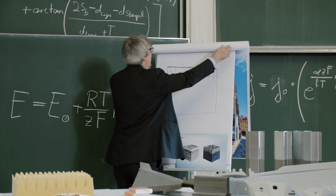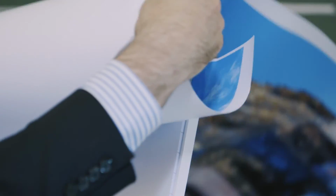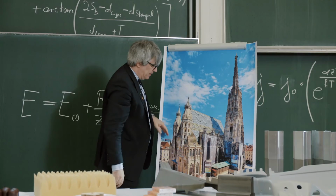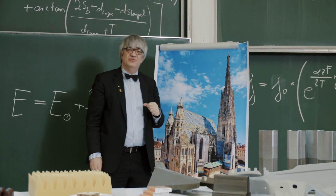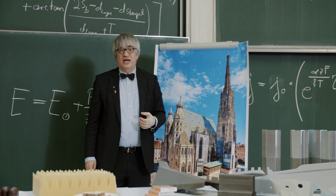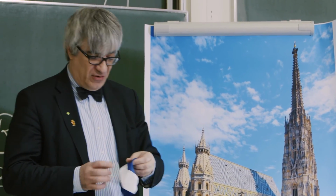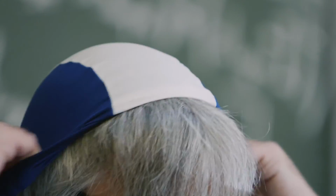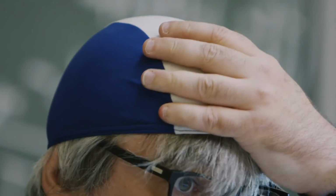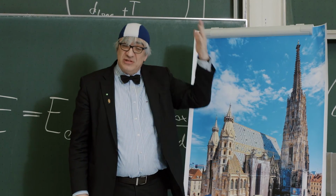This becomes even clearer when we look at a size comparison. If the thickness of our sheet, which is only 1 millimeter, were as high as St. Stephen's Cathedral in Vienna, then I would be about as tall as the thickness of the zinc coating. A stabilizing oxide skin on top of the zinc layer would be the thickness of a bathing cap. This bathing cap I'm putting on, which you can see is really very thin, would be the structure that stabilizes the entire system.